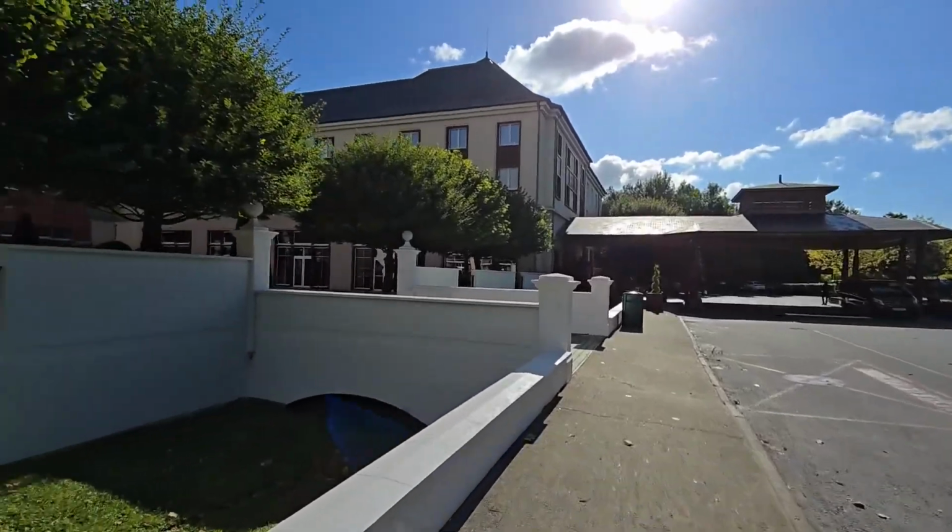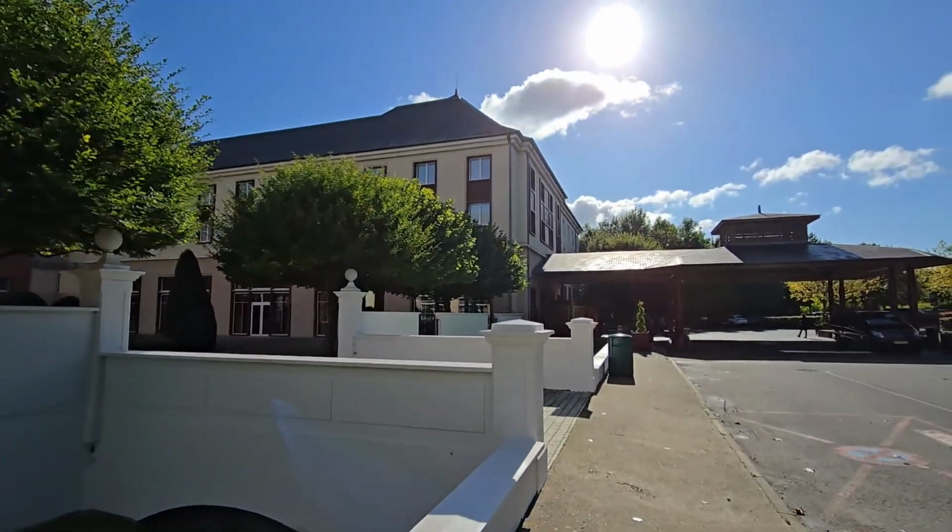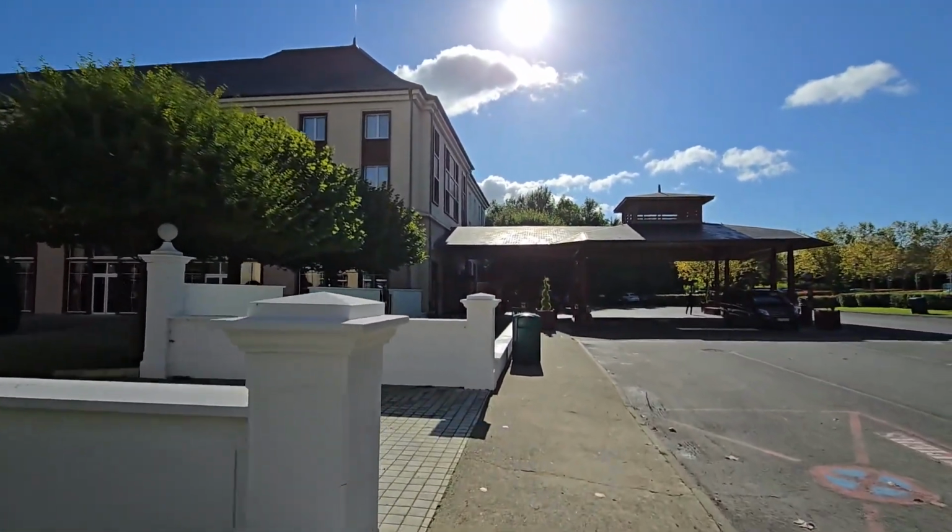It's been quite rainy and dull. It's not stopped us having an amazing time at Disneyland, but it's been really, really wet on occasion. So what we'll do now, head back into the hotel, and I'll show you what's inside.